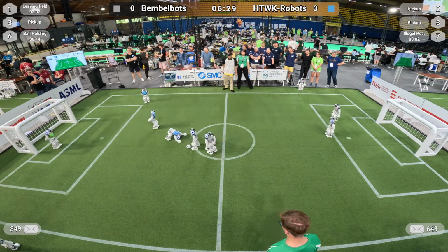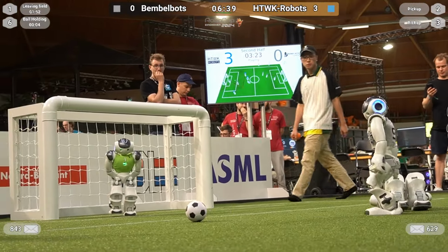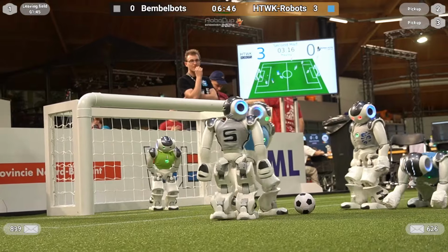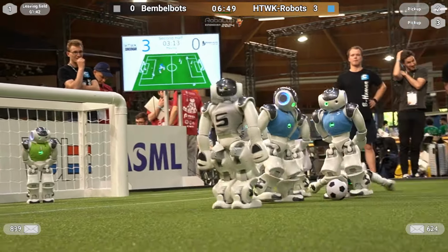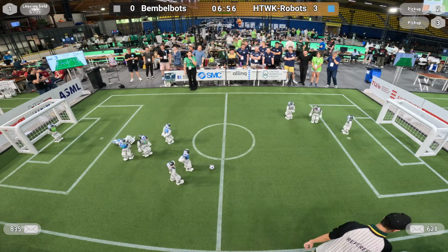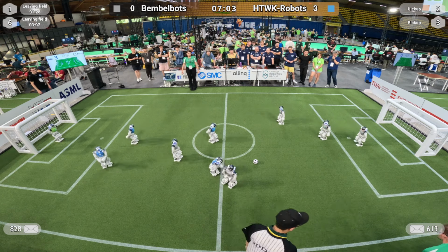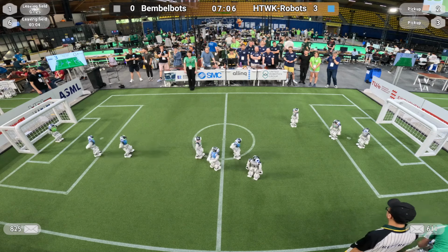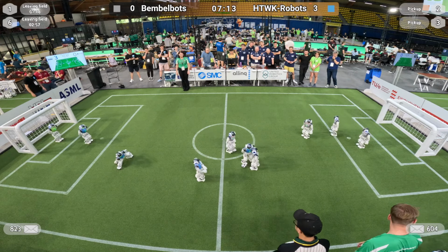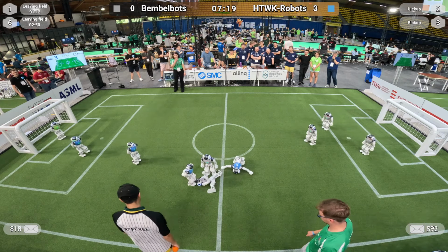So HTWK robots are not that well positioned for defense, and falling a lot here. But HTWK robots got one robot, the 7, the good striker, back, and the 7 is now defending the half of the HTWK robots. Looks like he tries to dribble. Now the 5 is at the ball and fighting against the 5 from the Bembelbots, with the support of the 7 from the Bembelbots.